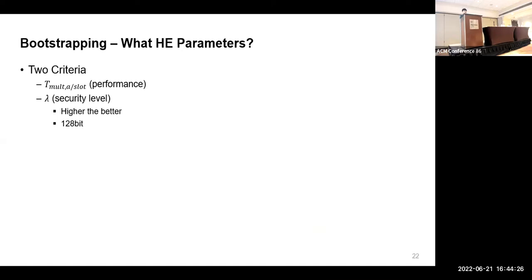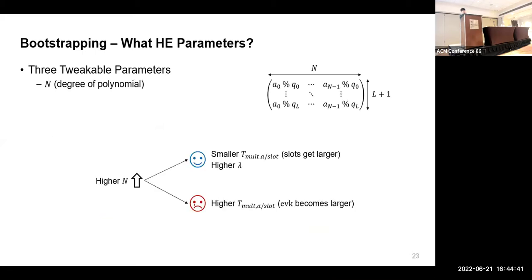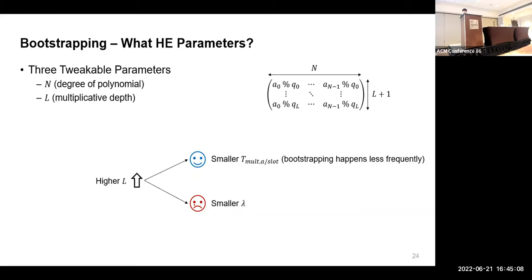The second criterion is security level. It represents the logarithmic time complexity for an attack to deduce the secret key. So higher is better, and a 128-bit security level is a widely used standard these days. Now, the tweakable parameters. Here, we will not dive into the mathematical details, but only provide the trade-off in terms of criteria. First, N is the degree of polynomial. Higher N is good for security level. However, it has a mixed effect on the amortized mult time per slot because slots get larger, but also the evaluation key becomes larger. And the second parameter is L, the multiplicative depth. Higher L is good for amortized mult time per slot because it means bootstrapping happens less frequently, but it is also bad for security level.